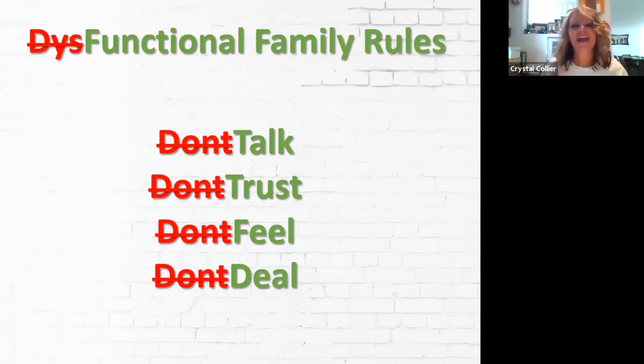If you share that rule with your family and let them know, to your comfort level whenever you're ready, but we do expect you to talk to us, and we want you to trust us with what's going on. We will validate your feelings, even if we disagree with the reasons that you feel that way, but we will deal with the problems as they show up. If you work on creating that family rule, you will be able to have an atmosphere that is open and trusting with secure attachment formation.